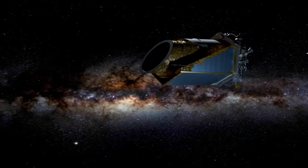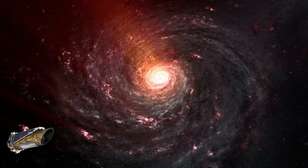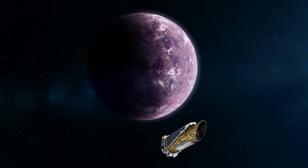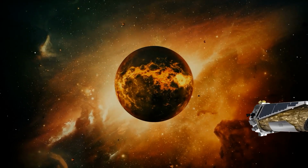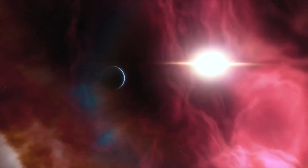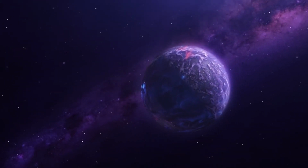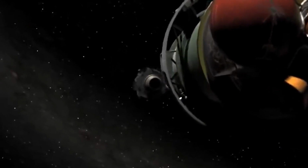The Kepler telescope was built for one purpose: to look at a certain patch in the Milky Way in search of exoplanets. The exoplanet hunter observed over hundreds of thousands of stars and discovered thousands of exoplanets during its lifetime. Launched in 2009, as part of NASA's Discovery program, Kepler's job was to constantly scan a fixed patch of sky within our Milky Way galaxy to find planetary systems.